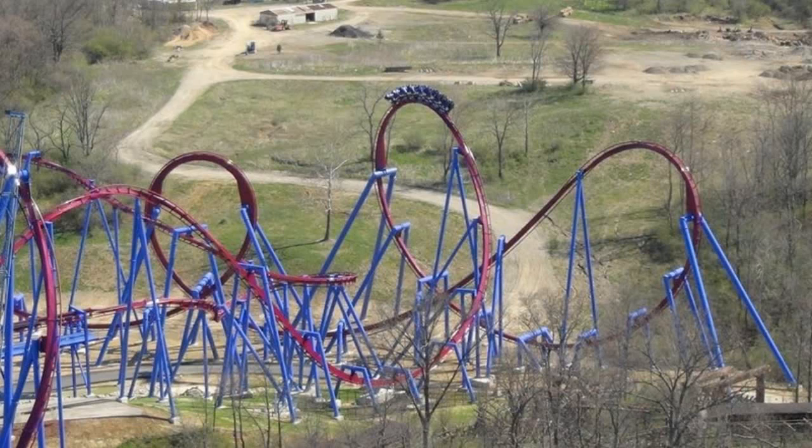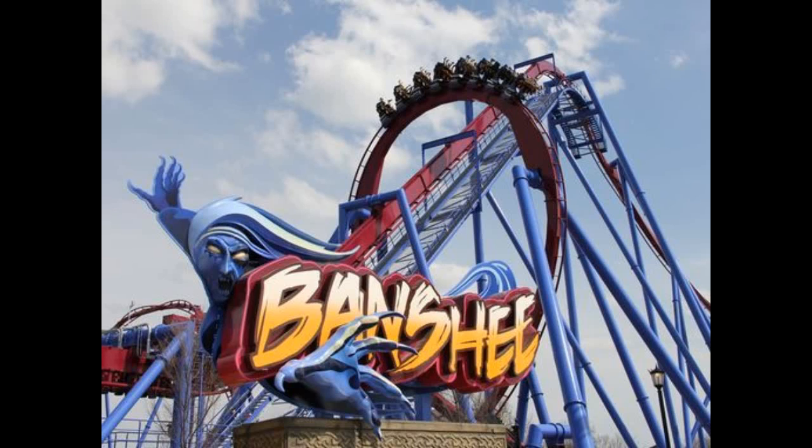Then you're going to go into a loop, which is just another vertical loop. And then you're going to do a turn into an inline twist, and it does feel like you're falling out when you're the full 180 degrees upside down. It's a great inversion. Definitely is a highlight of the ride. And again, it doesn't matter which row you're in. Then you're just going to turn. You're going to do a helix, classic B&M ending, and then another slight turn into the brake run, which is smooth. So in general, smoothness on this ride is really good.